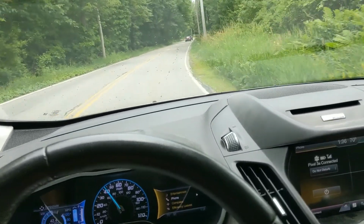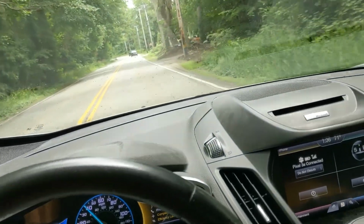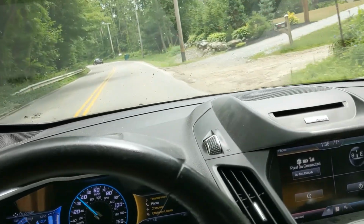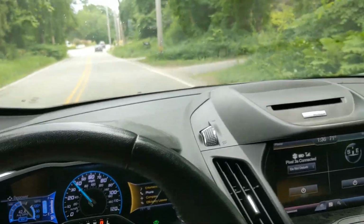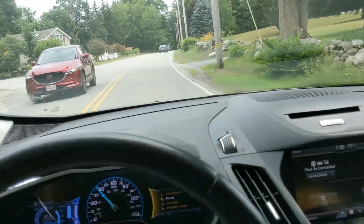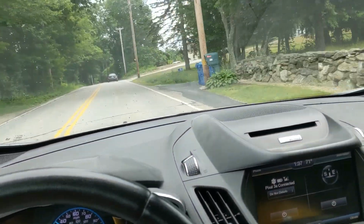Just take your foot off, coast, and the battery's charging back up a tiny bit, like this from just coasting, but you're gonna slow down. Down a hill you can actually charge the battery. It'll show your estimated mileage on the battery go up. I'm already at 25, I just left my house, but it might go up 26, 27. I'm going down a big hill right now.